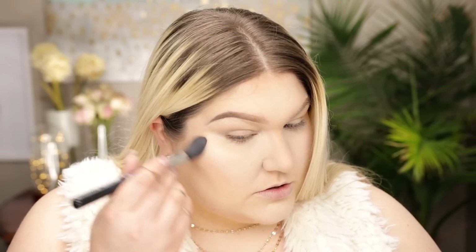Okay guys, now for highlighter. This is a brand new highlighter. I'm a little late to the game with this, but this is the Becca Vanilla Quartz highlighter. I'm so excited to try this. I'm going to be using my Sigma tapered highlighter brush F35. Let's try applying some to our cheekbones.